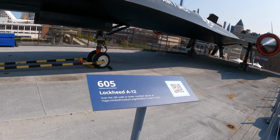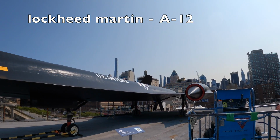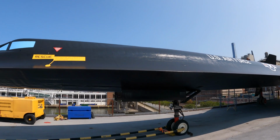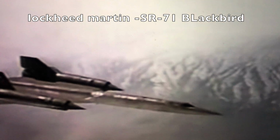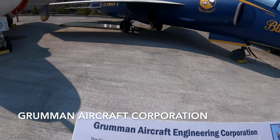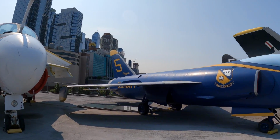So first, I went to the rear of the carrier, and this first plane is the Lockheed Martin A-12. This is a high-altitude reconnaissance aircraft or a spy plane built for the Central Intelligence Agency. This was a predecessor to the fastest jet ever built, the Lockheed Martin SR-71 Blackbird. The Grumman Aircraft Manufacturing Corporation has several representatives for these planes in this flight deck.